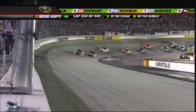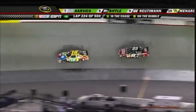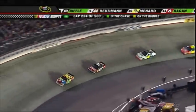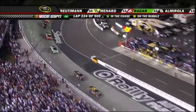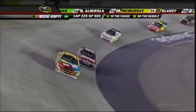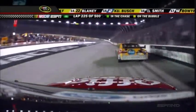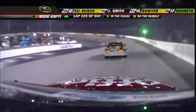With Kenseth back on the lead lap, that puts just 19 cars on the lead lap. There have been just 3 leaders thus far tonight, 3 lead changes. Pole sitter Carl Edwards there in the 99, led twice for 53 laps. Kyle Busch has led the last 170 laps. The other lap leader, by the way, Jeff Gordon for a single lap.